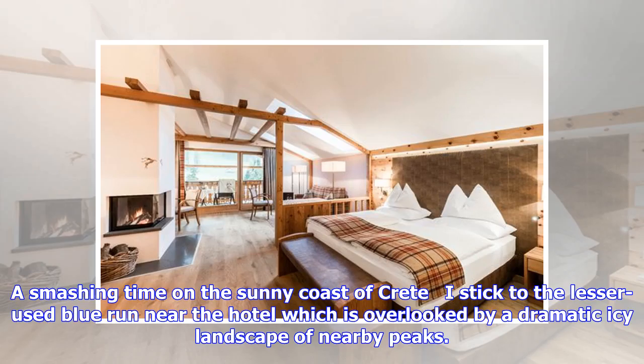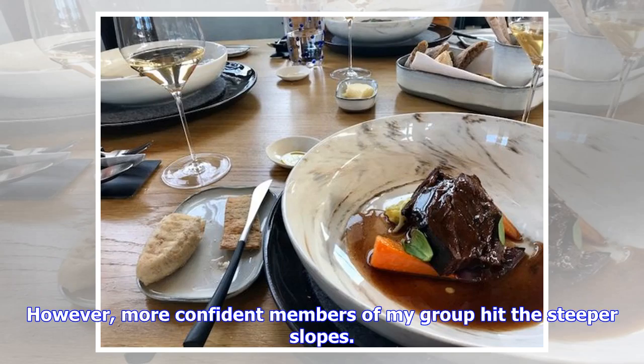I stick to the lesser-used Blue Run near the hotel, which is overlooked by a dramatic icy landscape of nearby peaks. However, more confident members of my group hit the steeper slopes.